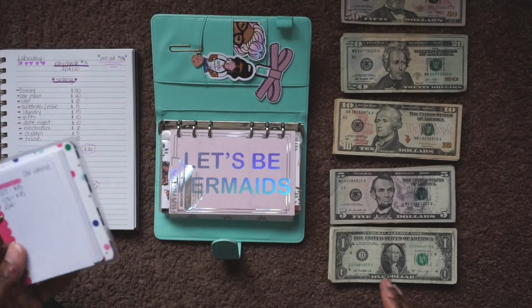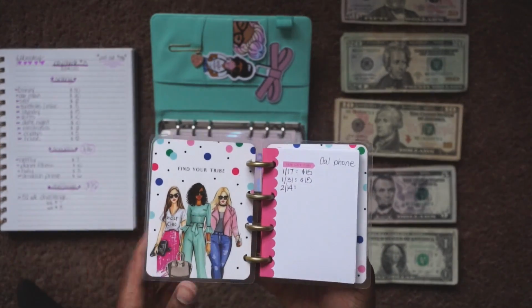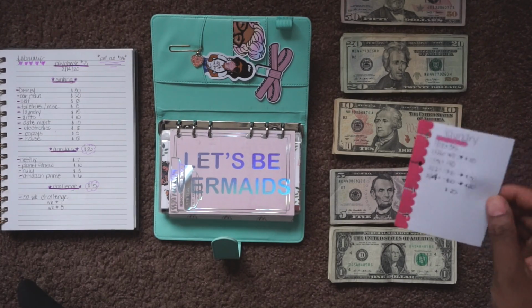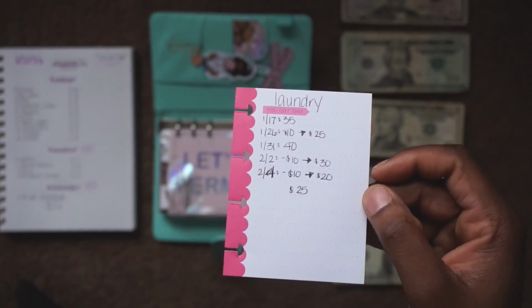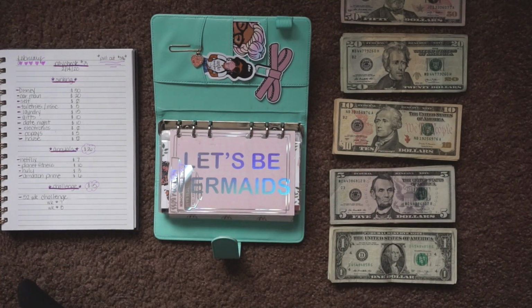I usually go through, and I think I've already gone through and tallied up everything. The only one I haven't done was Cal's phone, because he usually just transfers that into my account, but once he does it, then I will. And then my laundry one, this sucker needs some work, so I'm going to go in and redo that one. So we're going to set this off to the side because that's already updated.